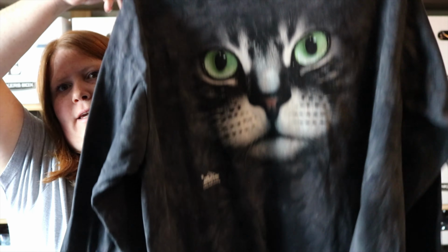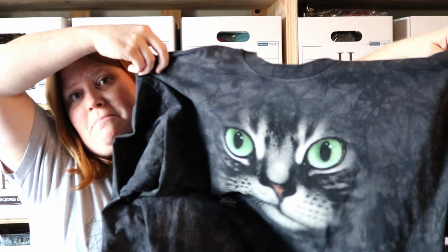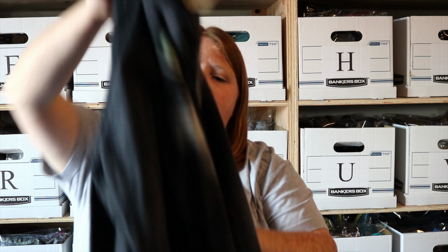Next up, this is the brand The Mountain. So it's just a cat face long sleeve tie-dye shirt. It's a double XL. I believe it's a unisex fit, so kind of fun. I've sold a couple other Mountain shirts. Cats are kind of popular at this time, so I'm thinking about $20 to $25 is what I'll probably get on this one.